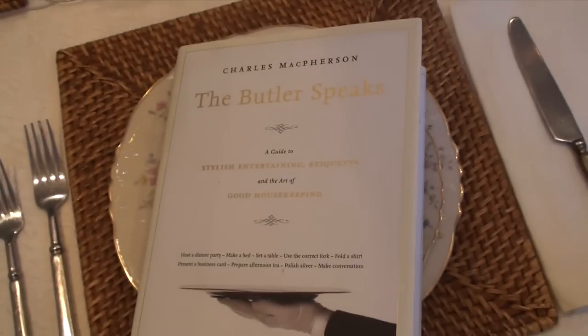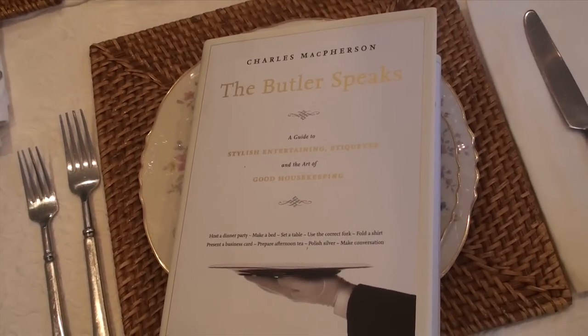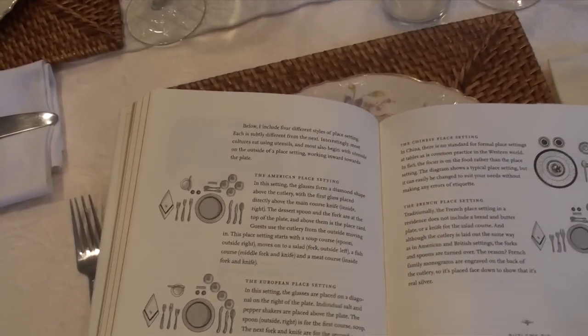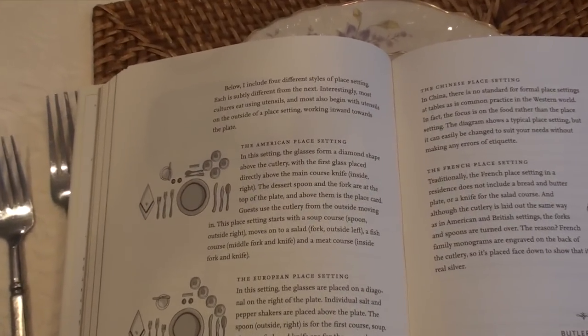This is the book that I was referencing, The Butler Speaks by Charles McPherson. This is such a great book to have as a guide. I love this book. I've used it ever since it came out. And I use the American place setting here as an example.